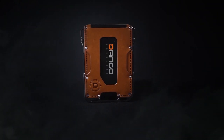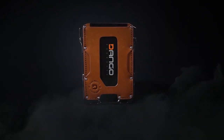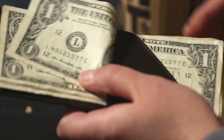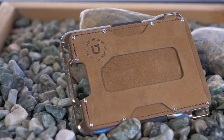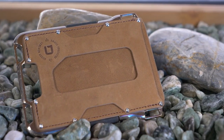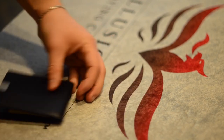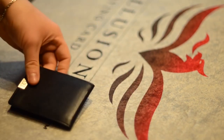Minimalist wallets are ideal if you want less bulk in your pockets. They'll fit in any pocket without creating unattractive bulges, and they'll encourage you to carry just what you need. The fact that they are modest in size does not imply that they are lacking in characteristics. But one thing which is definitely a plus in these latest wallets is the RFID blocking technology.